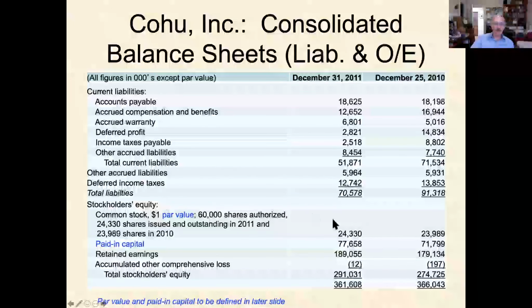Down here under stockholders' equity, the company is not under any obligation to pay out any of these amounts to their owners. That's only done at the discretion of the board of directors. But let's have a look. At the end of 2011, Cohu had raised the sum of $24 million and $78 million in capital from selling its stock and had accumulated $189 million of net income that had not yet been distributed to owners in the form of dividends. So again, a very strong company.